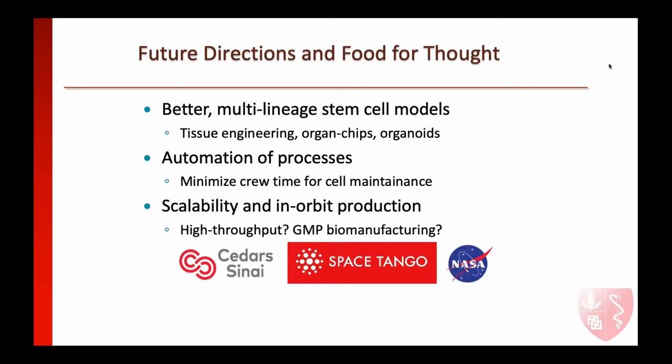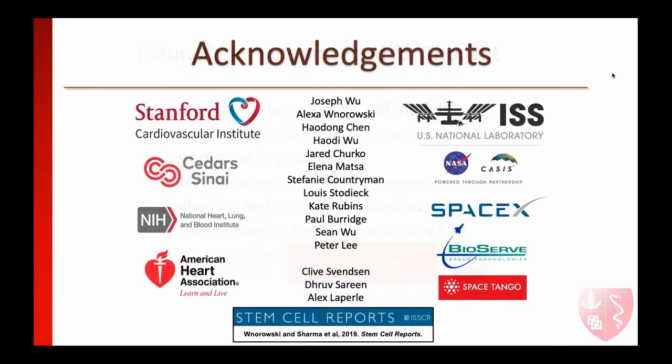And we've actually had the very good fortune to obtain a recent grant from NASA to further investigate this. This is with our team here at Cedars-Sinai in collaboration with Space Tango, who has been developing a number of these automated platforms for facilitating cell culture on station. And so we're in the process of commencing that particular project.